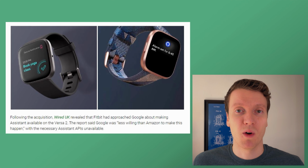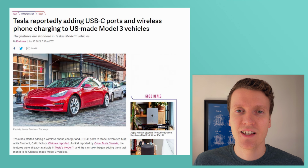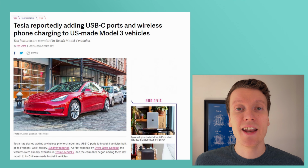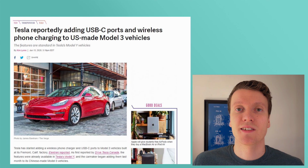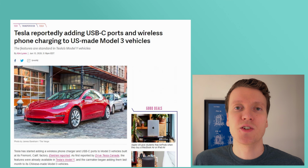And Tesla's finally decided to trickle down the USB and wireless charging modules all the way down to their Tesla Model 3s. Previously, this was only for their higher ends, like the Model Y, which already had USB-C and wireless charging inside the cabin. And now all the way down to the Model 3s have these additional features. After their recent price drop on some of their Tesla models, this seems like a way to increase sales by just adding little features to their cars.